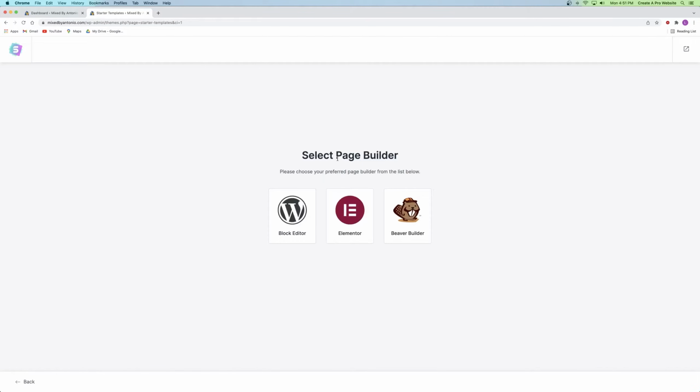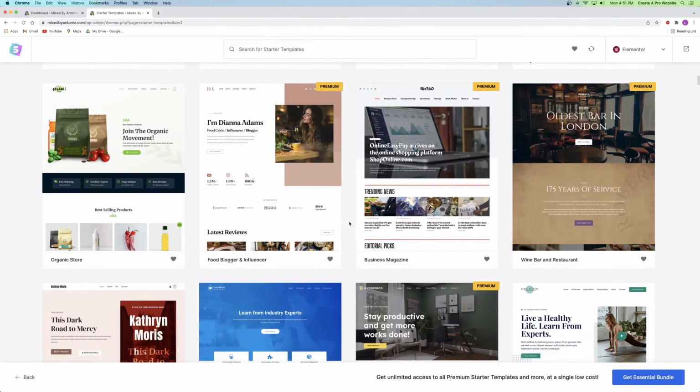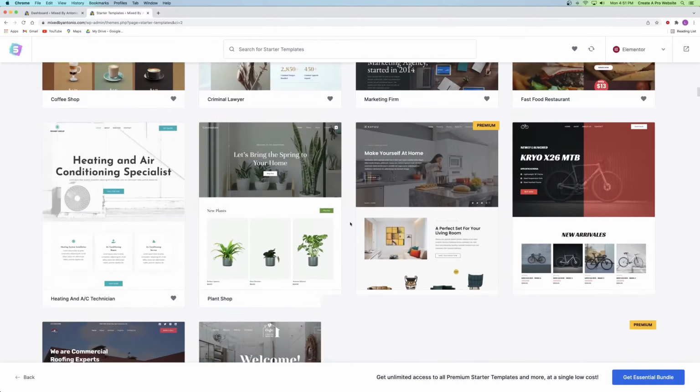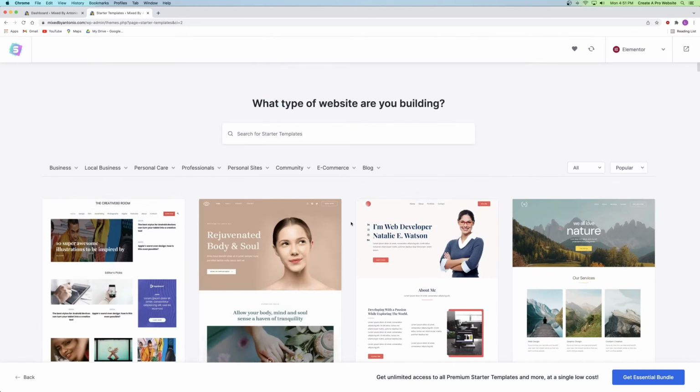Now it's gonna ask which page builder you're gonna use because there are multiple, but we're gonna be using Elementor for this tutorial. So I'm gonna click on this one. And now you're going to have a ton of different website templates that you can select from. Some of them are free and some of them come with the paid version of this plugin. I'm only going to use the free version, of course. And we're actually going to select a template right now.